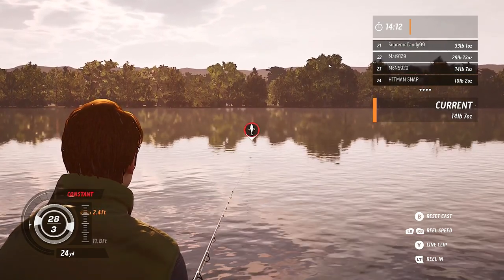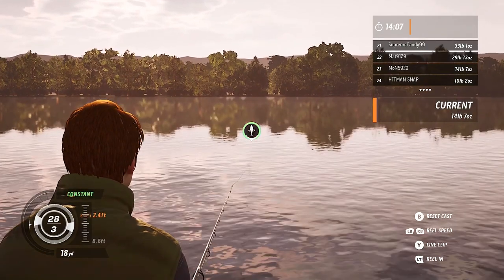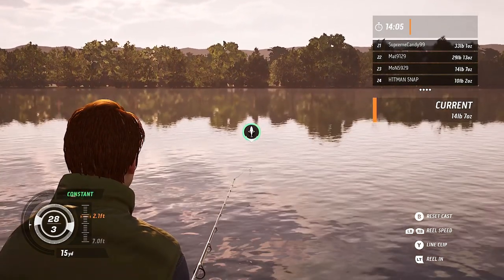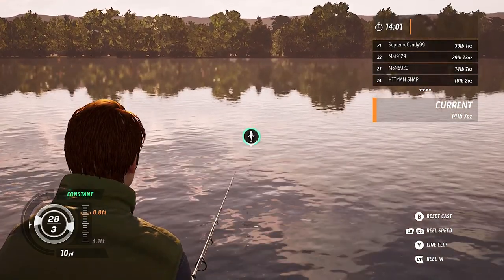I can get carp to appear. Oh yeah, I've had carp appear. Right, I'm moving back down to the bottom of the lake. I got the other side.